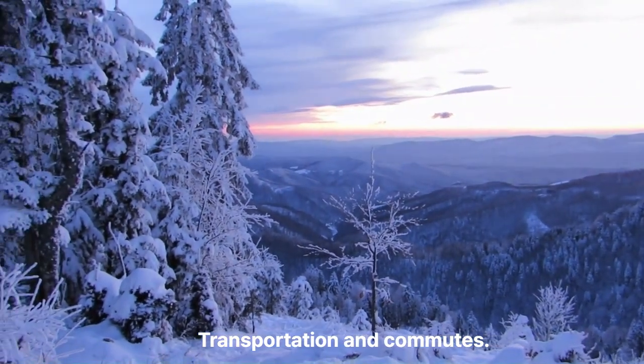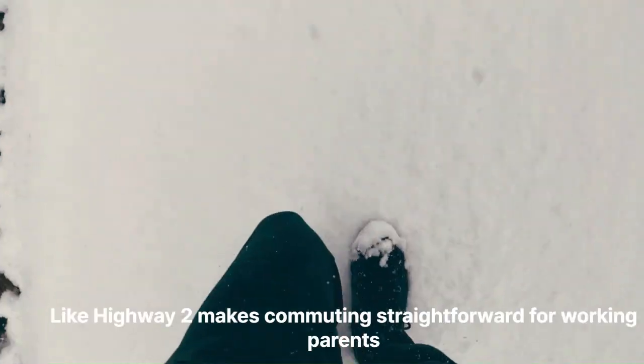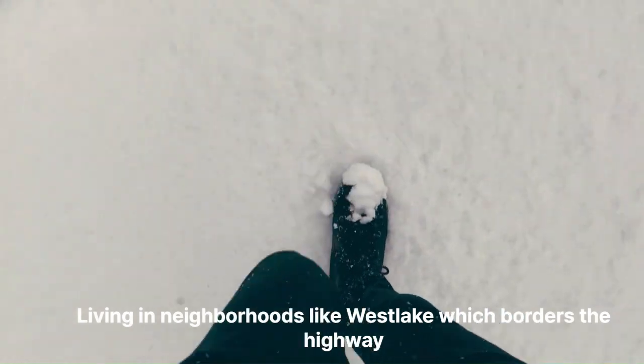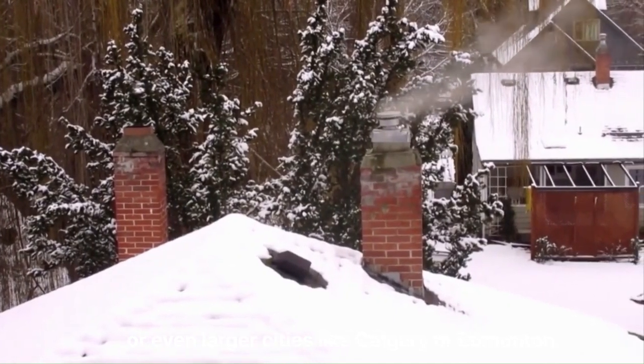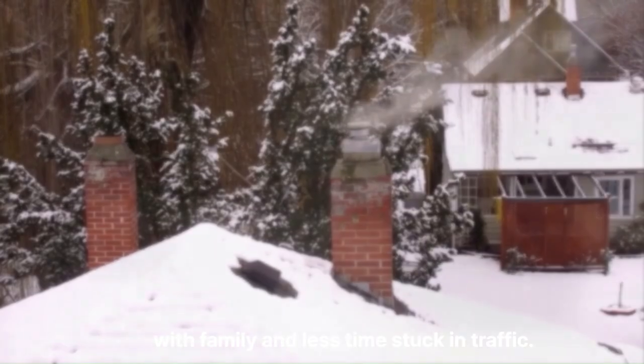Transportation and commutes. While Red Deer might not have the traffic or rush hours of larger cities, proximity to major roads like Highway 2 makes commuting straightforward for working parents. Living in neighborhoods like Westlake, which borders the highway, offers easy access to nearby towns or even larger cities like Calgary or Edmonton. This means more time spent with family and less time stuck in traffic.